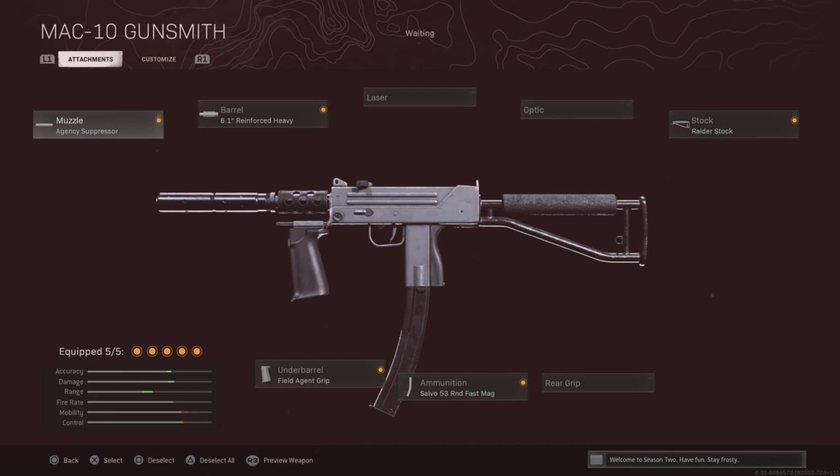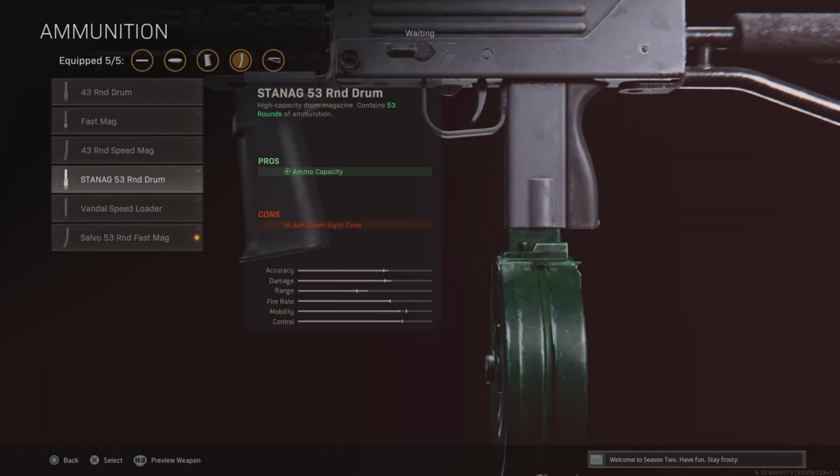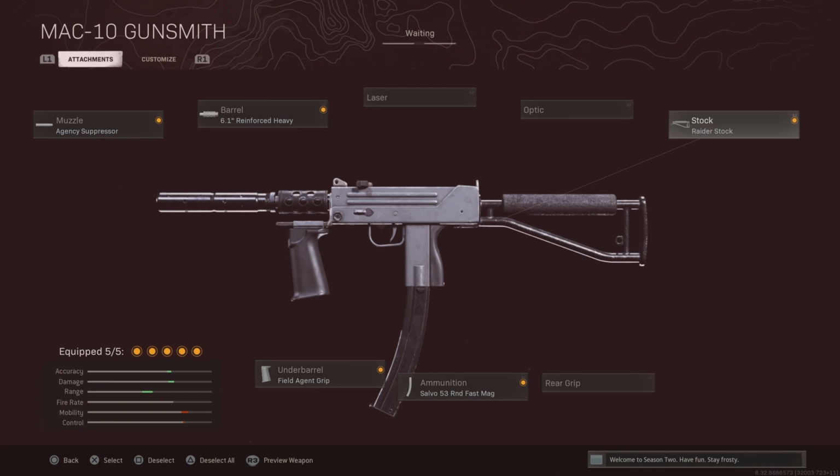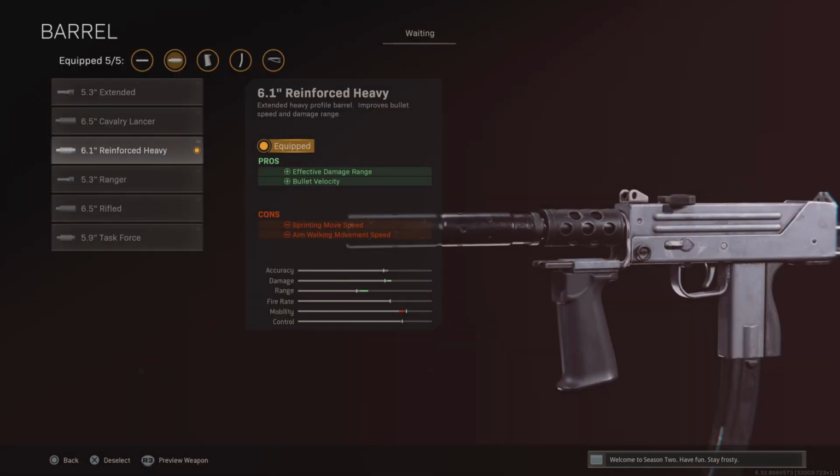Next up, we have the Mach 10, which is obviously one of the best SMGs you can be using right now. The Agency Suppressor, Field Agent Grip, the 53 round fast mag. The 53 round drum did actually used to be better, but they fixed it, and the fast mag is actually faster at reloading now. We have the Raider stock for the increased mobility, pretty much a standard attachment on every SMG. And then we have the reinforced heavy barrel, which is the best barrel to be using at the moment.